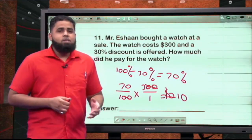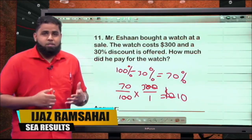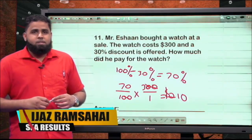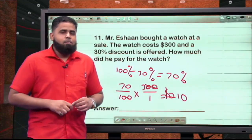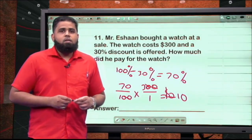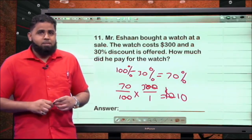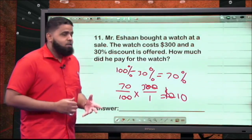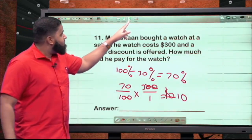And we are here doing some questions within the strand of number, which covers a whole lot of topics, as we get you closer to your SEA exam. We have just one more question to do, and then we'll be moving on again to some Section 2 type questions in the strand of measurement, as we attempt to cover as much content as we possibly can for your benefit.